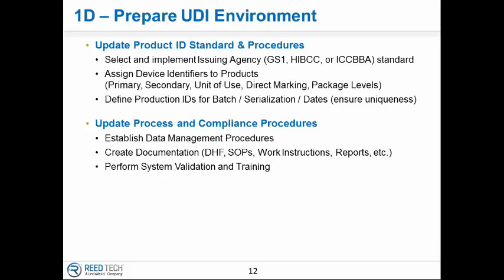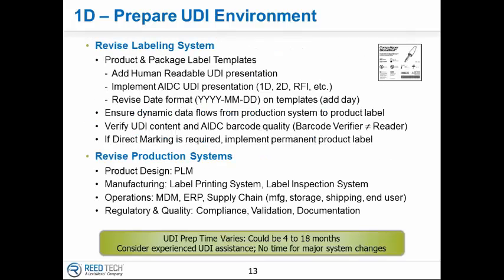And then this final step in the preparation would be to get that particular standard in place. So if you are currently not using GS1 or HIBCC, for example, you'll need to map your identifiers over to that new standard and make those process changes, so keep your quality management system up to date. And then secondly, as the final step in this preparation, is to revise the actual label itself.